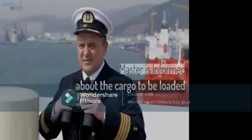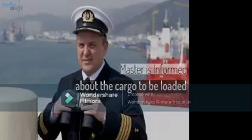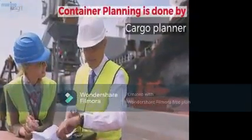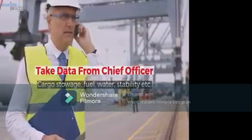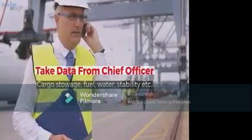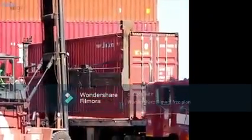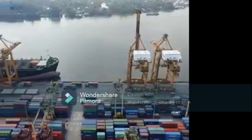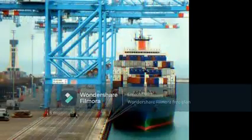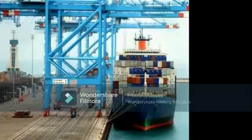The shipmaster is informed in advance about the cargo containers to be loaded on board in a particular port. The cargo loading plan is prepared by the shipping company's cargo planners, who take the data from the chief officer regarding the current load condition of the ship, including the cargo stowage, fuel, and water quantities on the ship. Once the ship arrives, the container is brought from the port storage facility near the ship by container port trucks, which can carry a single 40 feet container or two 20 feet containers. The container is loaded as per the cargo plan by the gigantic port cranes, which lift it from the truck and transfer it to the ship.